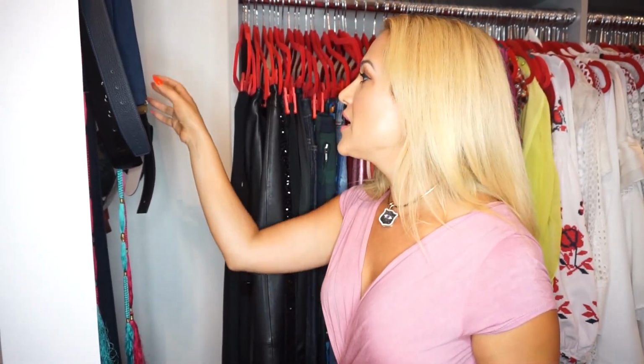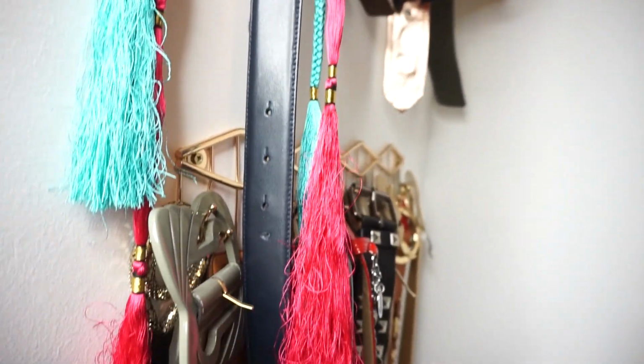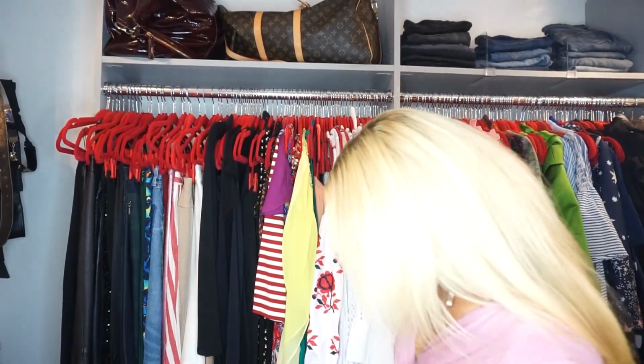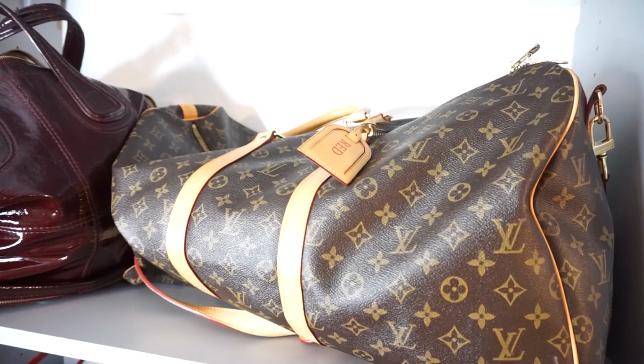And I wanted the pops of gold because on my island there's a lot of gold, and so I hung all my belts that way, and this way I once again know exactly what I have. I see all of my belts, and it's really easy to get dressed in the morning and I'm ready to go.